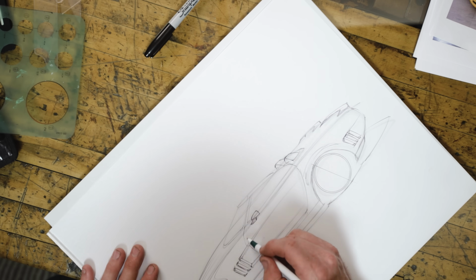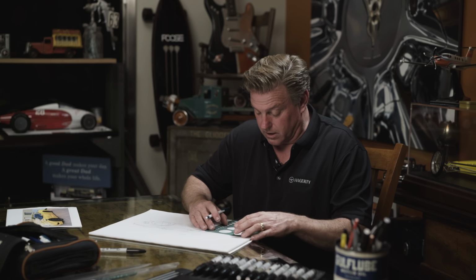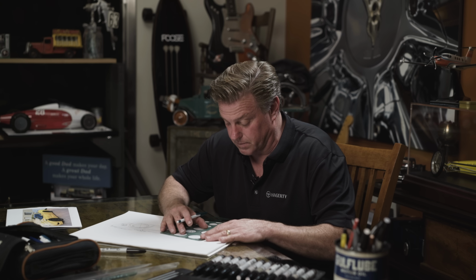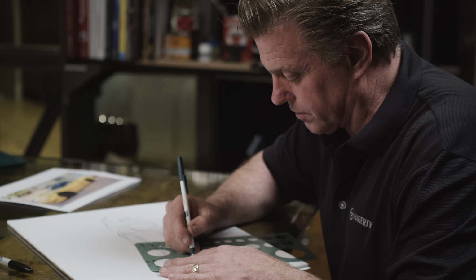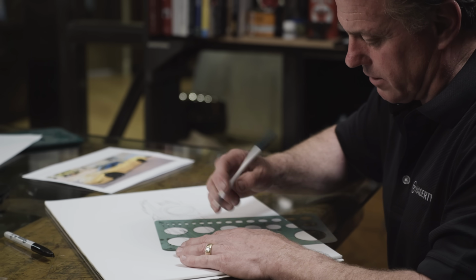Now, I was just asked if cars always look better when they're chopped. And I would have to say no. I have seen a lot of cars that have been chopped that have actually destroyed the car. It's how they're chopped that can either make them look better or worse. And you know, a lot of people think, if you're gonna chop it, more is better. I don't necessarily think so. It's how you proportion it.